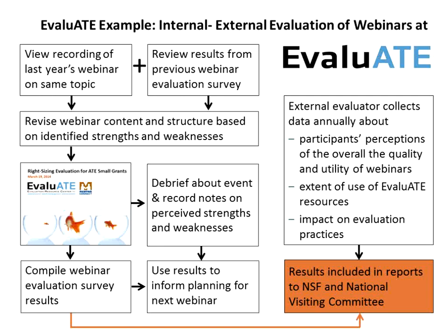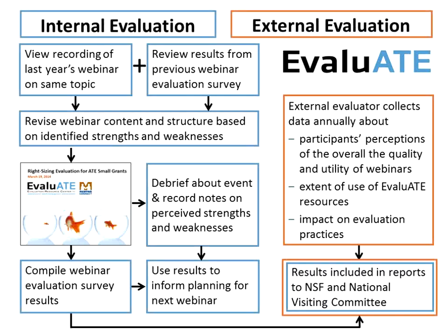So you can see this is a mixture of informal and formal, formative and summative evaluation, highlighting here that internal and external combined. So that's how we do it.